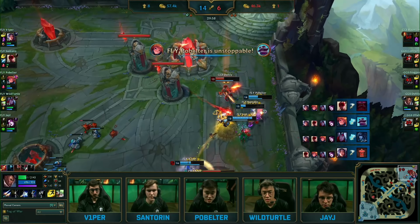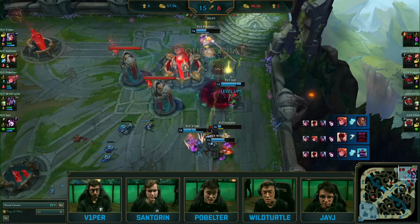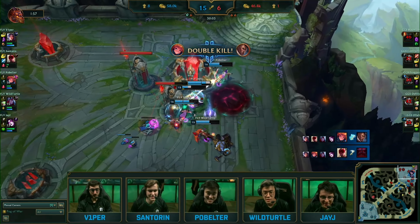Fight. All that is golden will not glitter today. And FlyQuest will defeat the Golden Guardians in game 5.